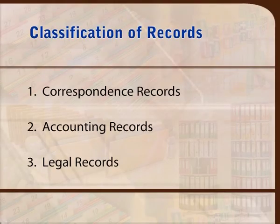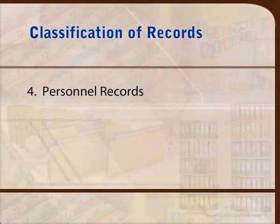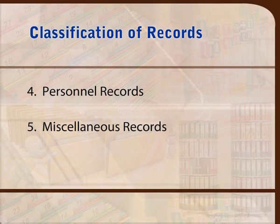Legal records. Such records are maintained to serve as proofs in legal proceedings and also include the records to be maintained under various statutes like the Income Tax Act, the Companies Act and so on. Personal records. These include the records relating to the personnel of the organization like personal histories, performance records, labor turnover records, accident data and so on. Miscellaneous records. Under this category, records relating to the activities of the enterprise which were not covered earlier are included. Example, advertising campaigns, product improvement and market research.